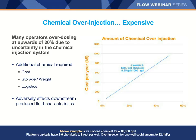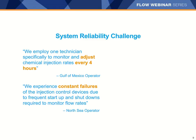So I encourage you again to interact here and see if your challenge is listed, as far as the challenge that you face with a reliable chemical injection system. We'll give a few moments for folks to respond back. So far, overwhelmingly it's injecting the right amount of chemical. And that's understandable because there are a lot of challenges that we hear from customers on the reliability of the system.